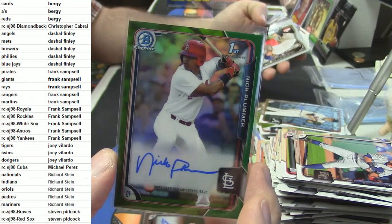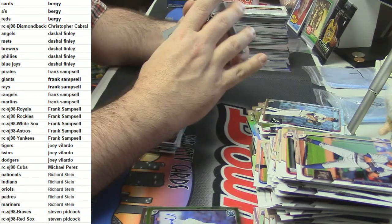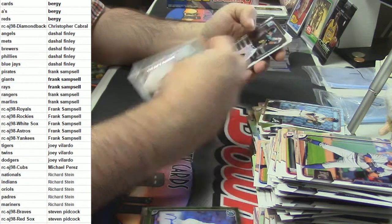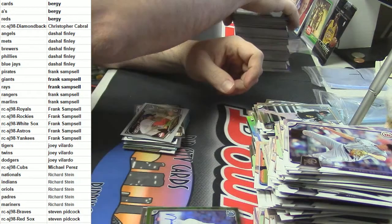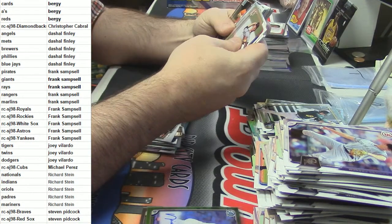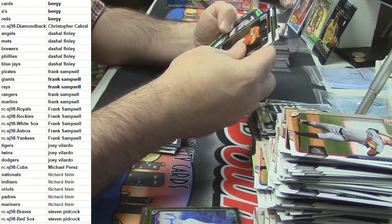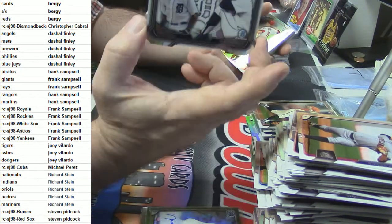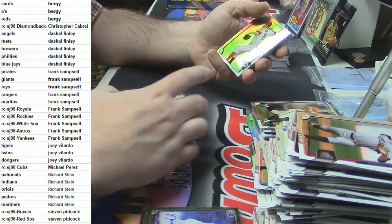All right, now everybody get mad at Berge for hoarding all of the hits. Oh, good night, K. Dacey. Ash Russell draft nights. Yeah, I think that was just like some weird aberration. Derek Hill for the Tigers.